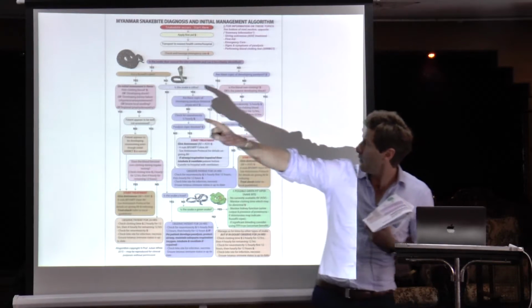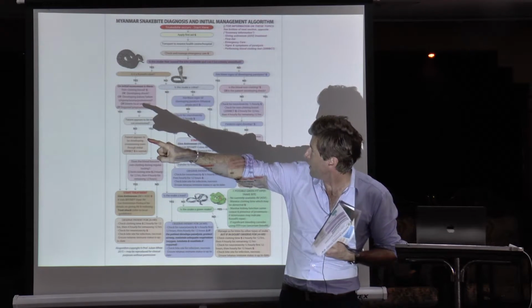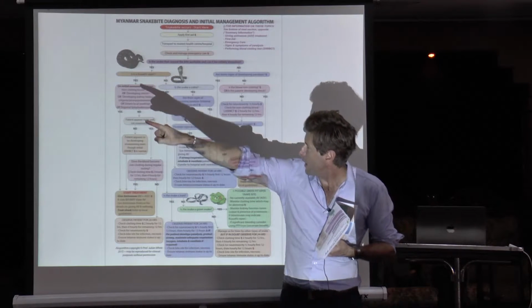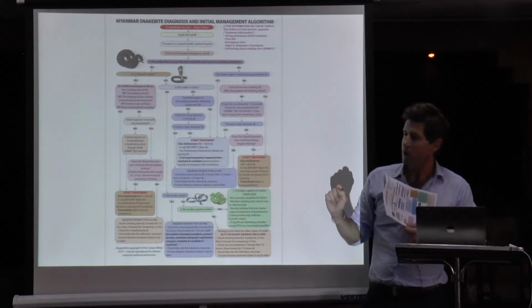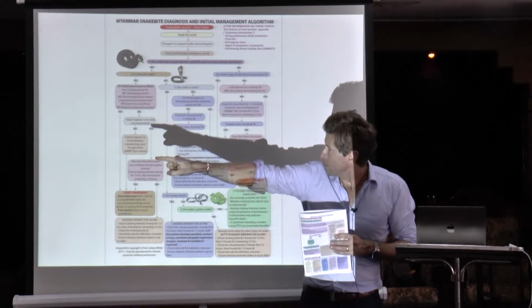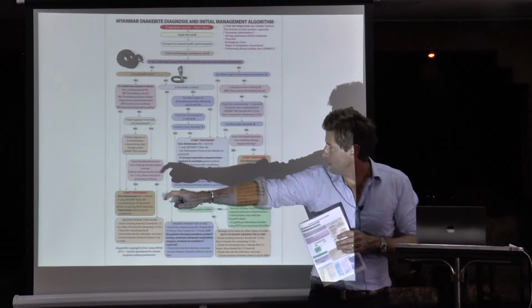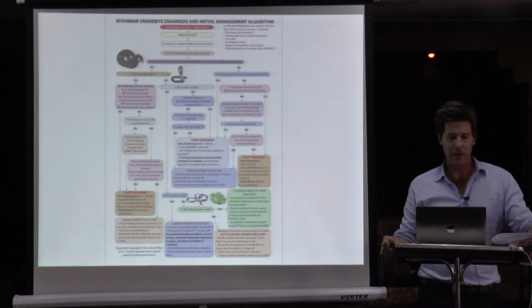If you do know what the snake is, it is a Russell's viper, but none of these things apply. There is no immediate indication to give antivenom. And you come down to this box. Does the patient appear to be well? Yes, he does. Then what you need to do is monitor your patient regularly.